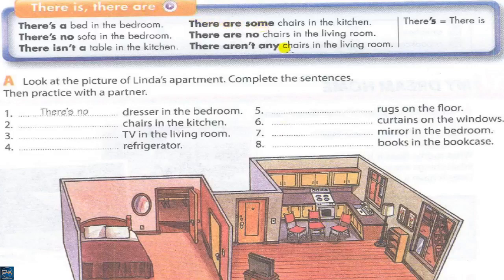There are some chairs in the kitchen. There are some chairs. One, two, three. Three chairs. There are no chairs in the living room. In the living room here, no chairs. There aren't any chairs in the living room. So there are no chairs equals there aren't any chairs. There are no chairs means there aren't any chairs in the living room.